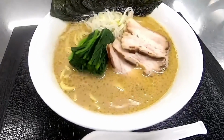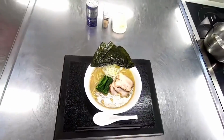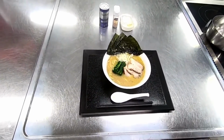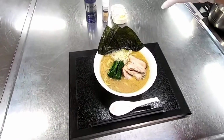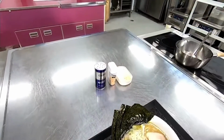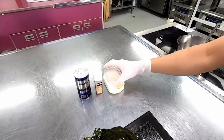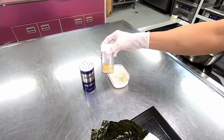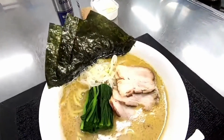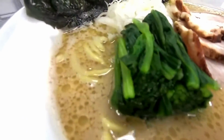So this is a common presentation for Ie-kei ramen. You got the pork chashu, spinach, leek, and seaweed. And like I said, at an Ie-kei ramen shop, they usually have a whole bunch of add-ons. Right here I have garlic, sesame, and black pepper. So you can adjust your taste while you're eating it into your preference.